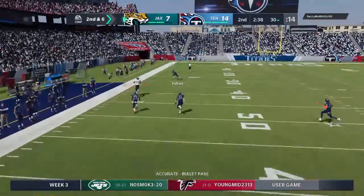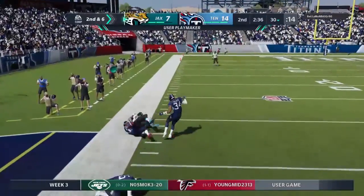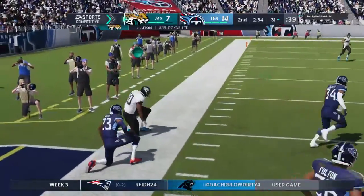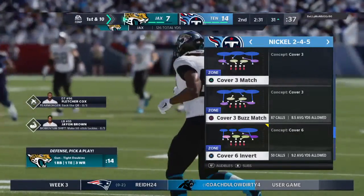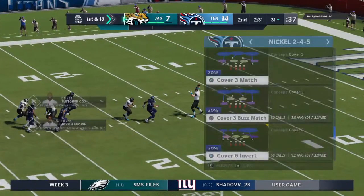He's going to launch this thing way downfield. And that's caught inside the 35. And he takes this one down almost all the way to the 30. A gain of 39 that time.